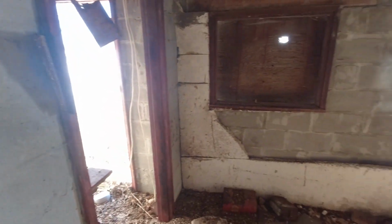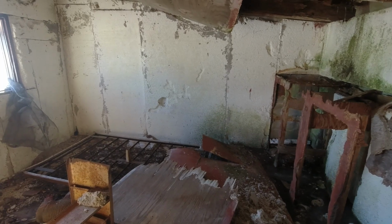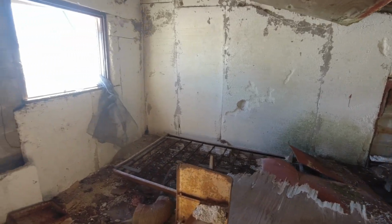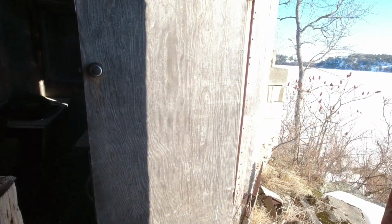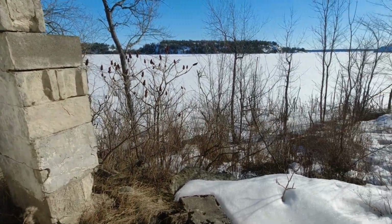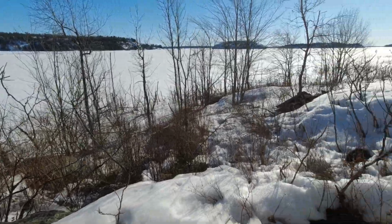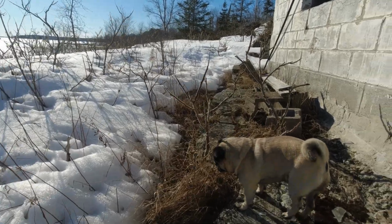There's a window there. Everything, the roof is just hanging down here. I wouldn't even know how deep this is. But yeah, this is the old building. All kinds of stuff on the ground. Nothing's been touched in here. That's my boy. So that's the old building.